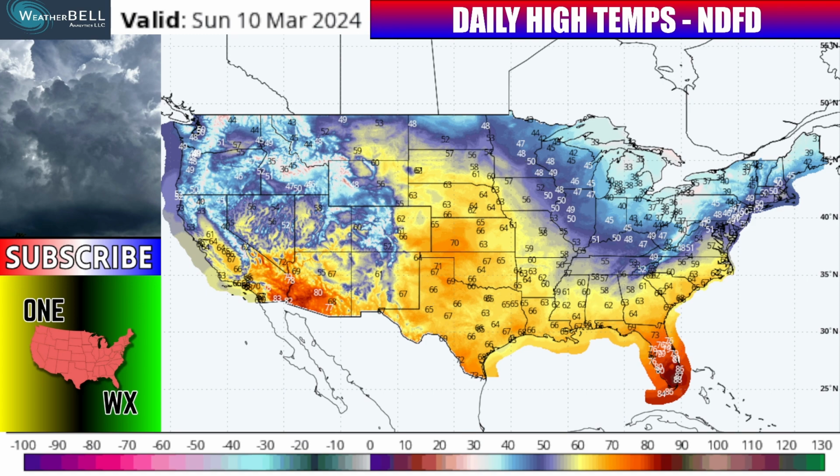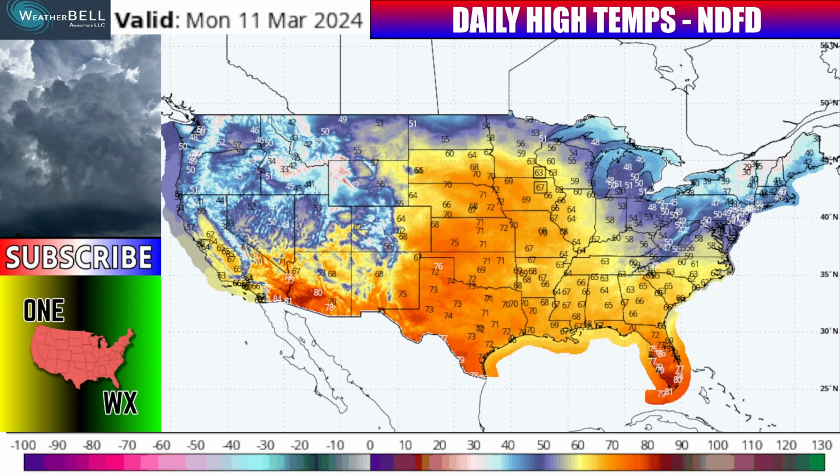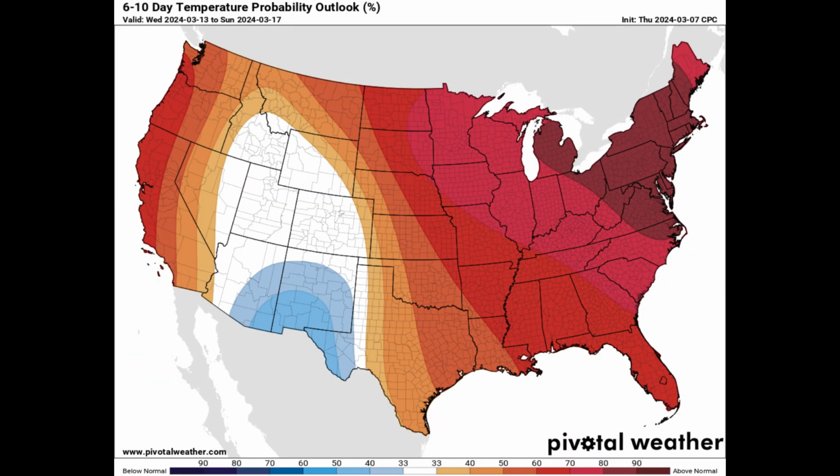Then as we go into our Sunday, look at those 60s and 70s lifting northward over a lot of the Plains. And that continues to build with a lot of 70s as far north as the Dakotas, while meanwhile in the northeastern United States we are sitting in the 30s as we go towards our Monday of next week. So really seeing a lot of different little pattern swings there.